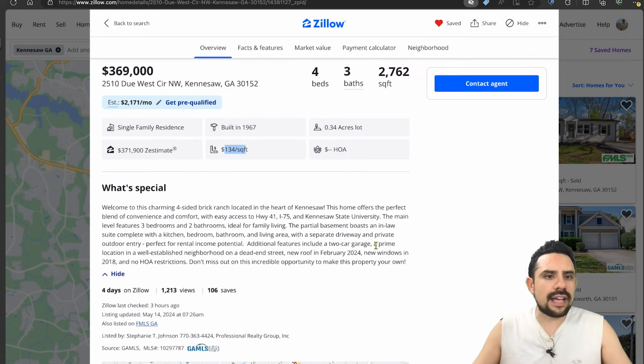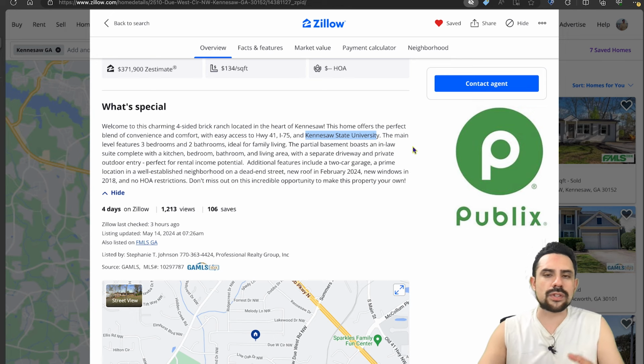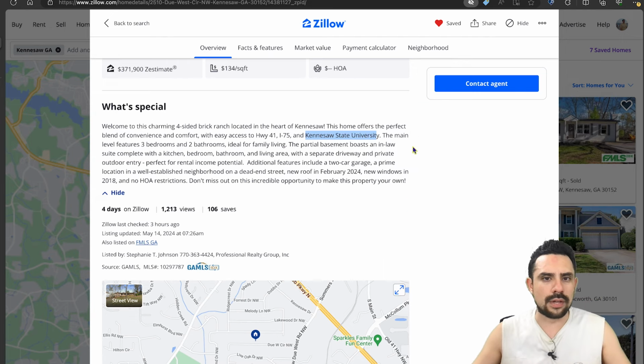All right, next thing I look at is some of the details in the house. What's the location based on the map? Is it near common highways and transportation and roads? Is it near a university? Are there grocery stores nearby? Near plazas for entertainment? Good restaurants? Basically, what do the surroundings look like? Is it in a favorable area and in a high demand area?